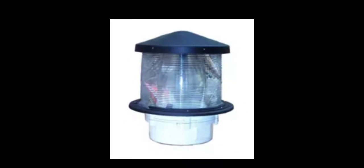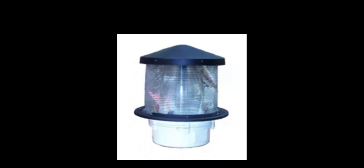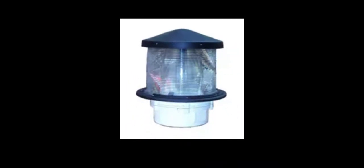Okay, so we got the TWR single strobe. I'm not too sure how rare they are, but due to the lack of tower videos I see with these certain beacons on them, I would imagine these being more rare. So they're still on the bottom of the list because of how rare they are. I mean, they don't look like the type of beacon that would be rare, you know.